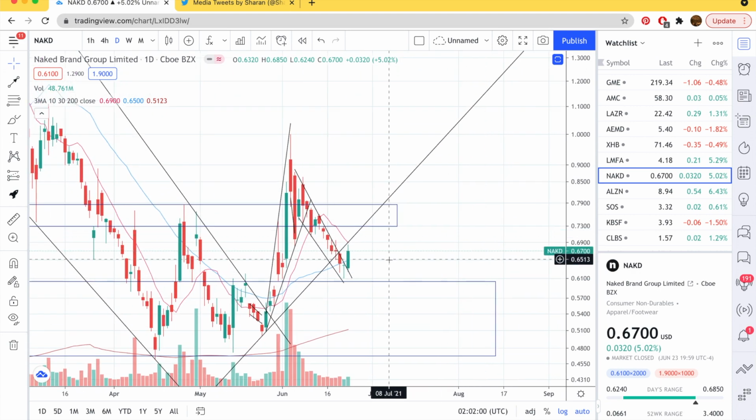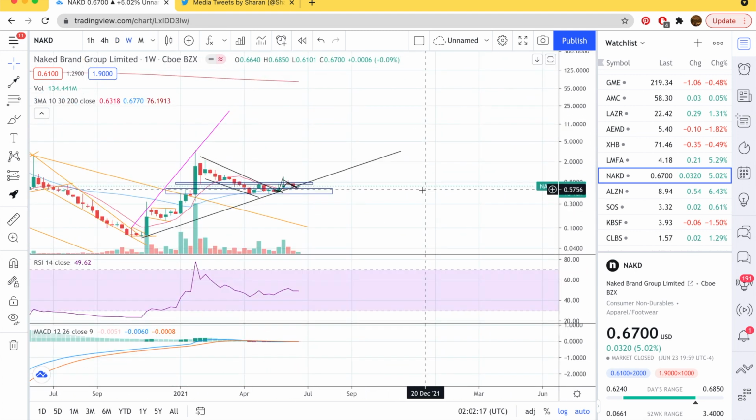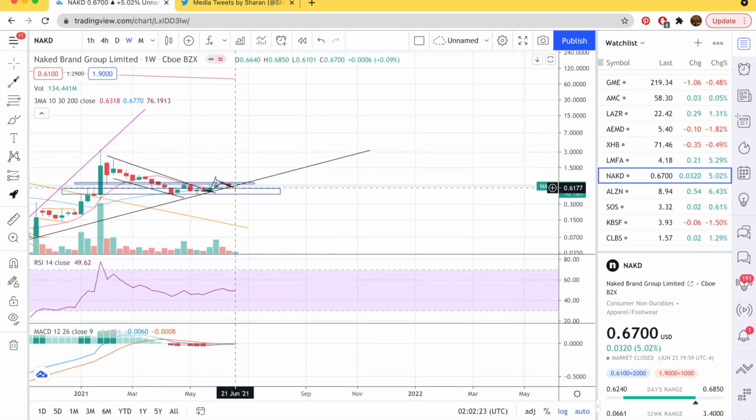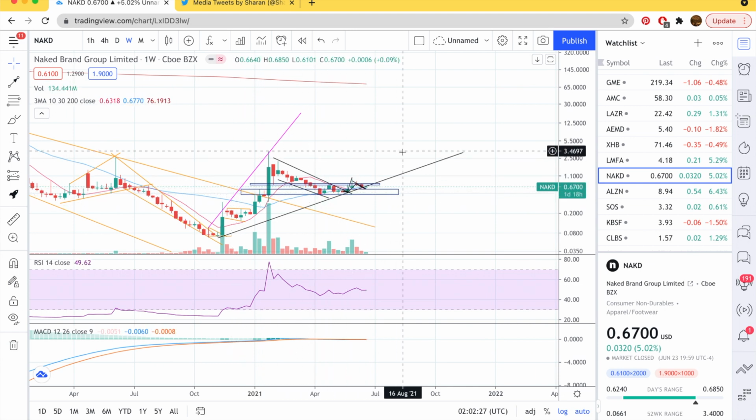Yesterday when it closed with a hammer candle, I said it has bottomed and we may see a breakout, and we did see a reversal. Now I want to see it go back above 0.75, $0.8, and then on. If you look at the weekly time frame, the MACD is about to cross, so I'm expecting it to make a higher high. Again, very bullish on NAKD.